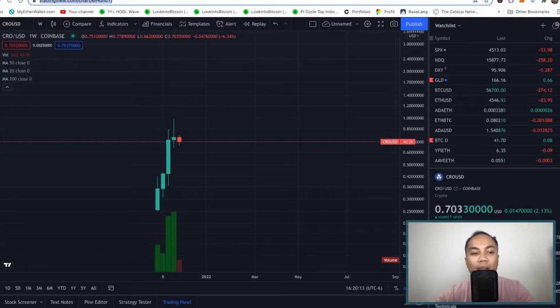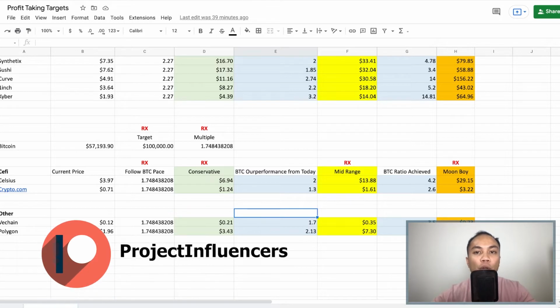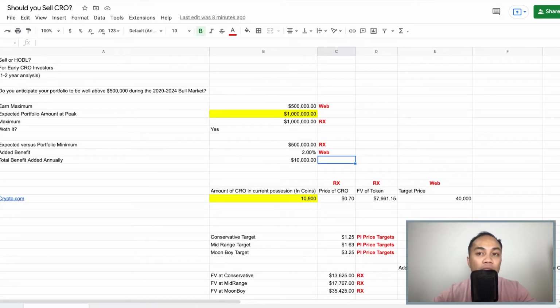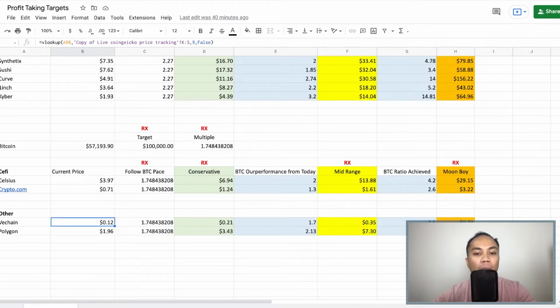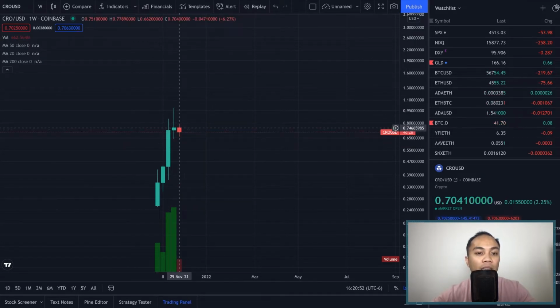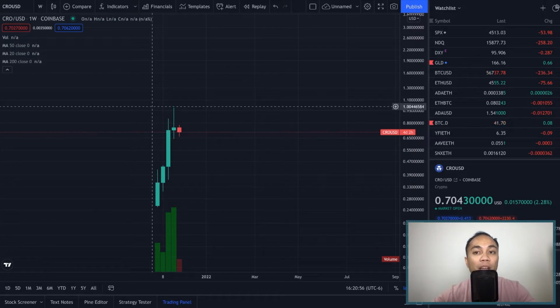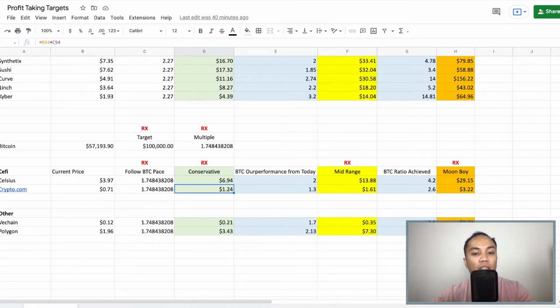Before we move on to the actual analysis, let's first take a look at my profit taking targets for CRO. For those of you that don't already know, this is in my Project Influencers Patreon folder. If you want access to this as well as my Crypto.com analysis, you can check out my Patreon folder below and get access to all of my Patreon calculators. Okay, let's get started. My conservative price for Crypto.com is $1.24. This is not that difficult to achieve in my opinion, especially since we rallied last month, in November, and pretty much breached right at about $1. So for me to say that Crypto.com can rally conservatively to $1.24 is a pretty easy target. The next target is $1.61, and finally, the Moonboy target of $3.22.